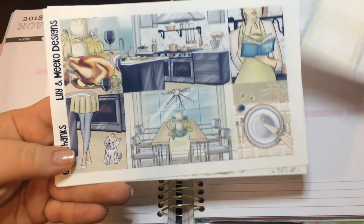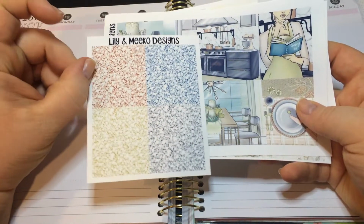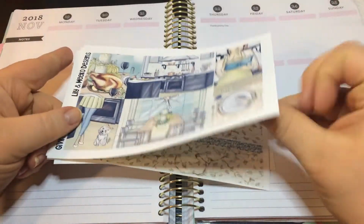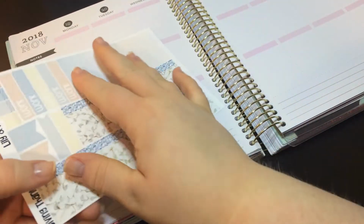I love how soft and pastel these colors are. I think it's really fun. And then we have this glitter header sampler thing. So I'm going to start with bottom washi as per usual and go from there.